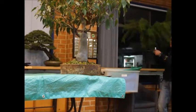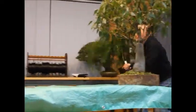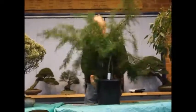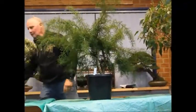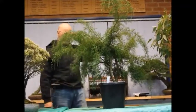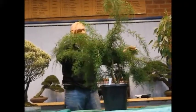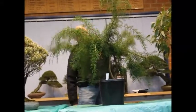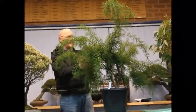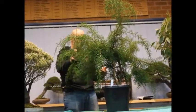Talk a little bit about Huon pine before Barry gets started. So Huon pine, why would you grow one, do you reckon? Because they're beautiful. Look at that foliage. Well, they are. They're one of our iconic trees. You've probably all heard of Huon pines. I have one at home.